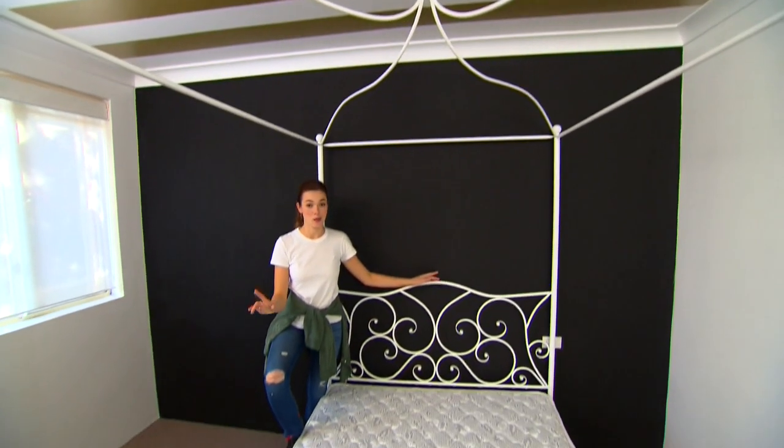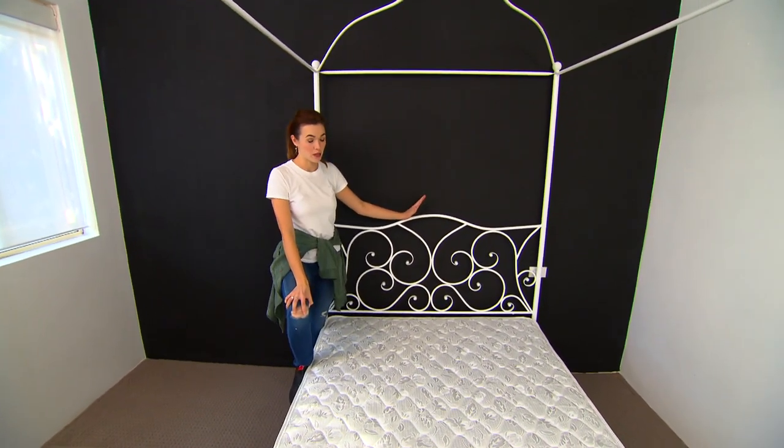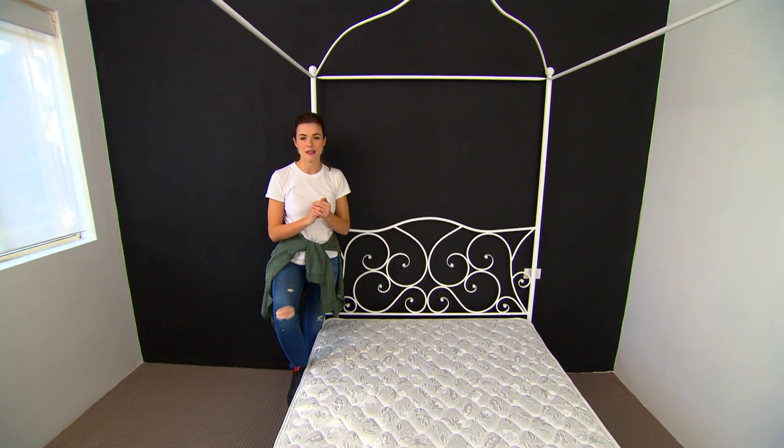There's nothing quite like a double bed to make a teenager feel very grown up. Now, I'm liking how the white bed contrasts with the black wall, but I do feel like I can take this bed to the next level.